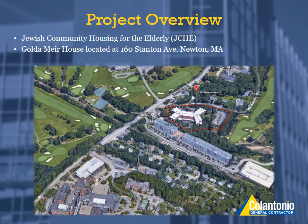The Golda Meir house is owned by the Jewish Community of Housing for the Elderly, that's JCHE. It's located at 160 Stanton Ave in Newton, Mass. And you can see from this map here, we have the building location off of Stanton Ave, and that's off of Washington Street in Newton.